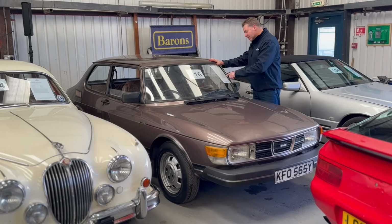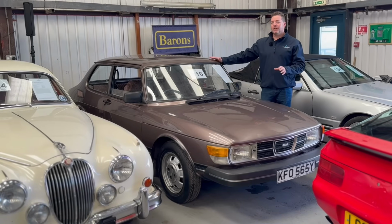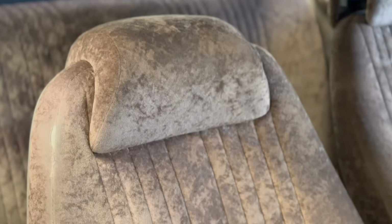Lots of brake work done, lots of coolant and engine work and check over. So it's not your typical barn find where nothing works. Everything does work. And the interior is just so brown and veloury. I love it very much indeed. Estimated 3 to 4 grand.